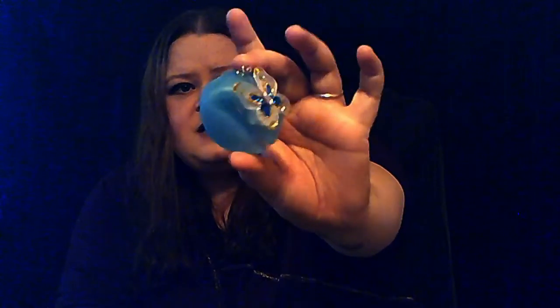This is one of my other favorite scents. It's real pretty blue. And you can use this as decoration, or you can actually use it as a hand soap. Smells really good. So that concludes the review of the monthly box.